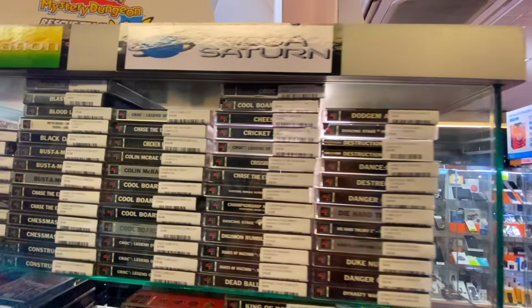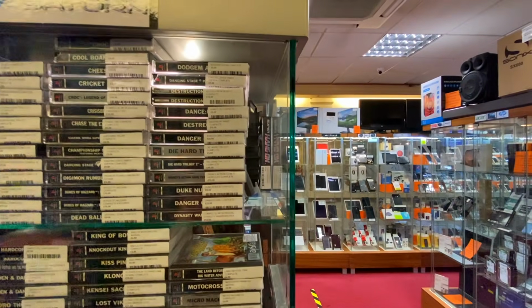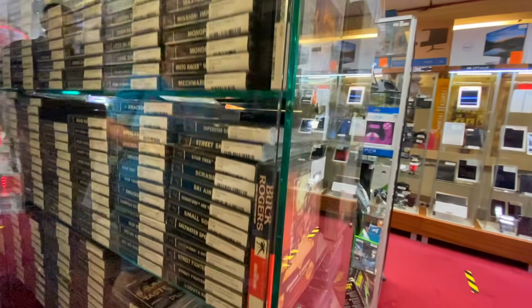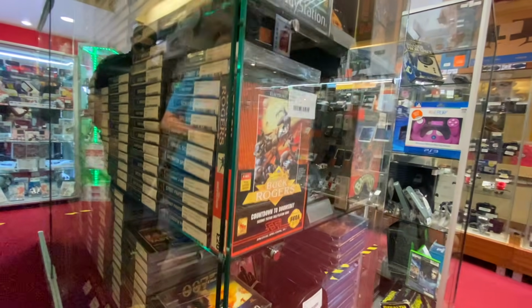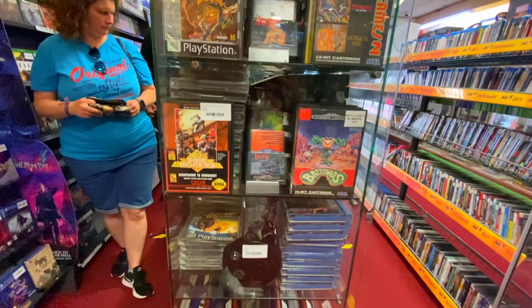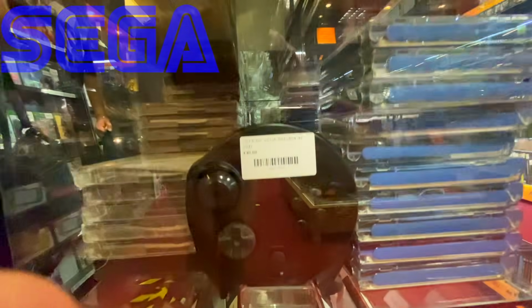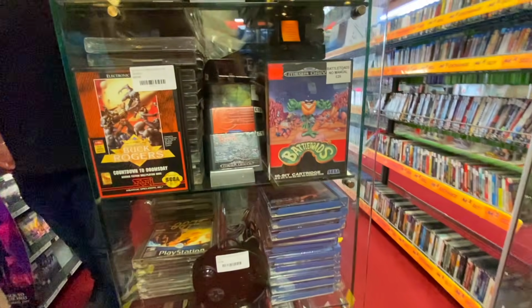Aside from the magnificent stock range in here, I really love looking at the PlayStation 1 selection in this store because, for a start, everything's alphabetized, which for me is super easy to pick through. I know if I want something going into it, I know what to look out for.